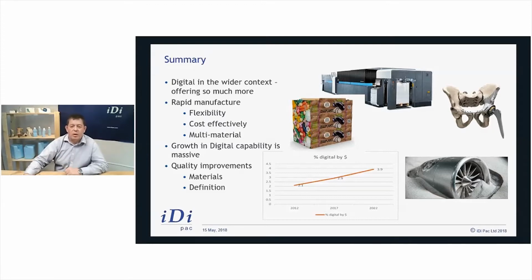And equally, the quality of the materials. The materials, the definition, the prints in terms of 3D, the quality of all those sorts of things, speeds, all improving and getting to a point where digital used to be castigated for being of poor quality, missing drops, missing lines, whatever, compared to conventional. That is no longer the case. Five years ago, I would have probably agreed with you, to be honest. But now, the way the digital reliability is, we're in much better shape in terms of all those things.